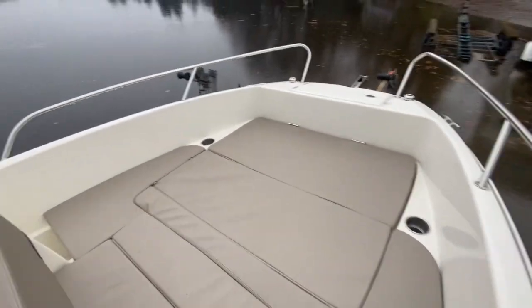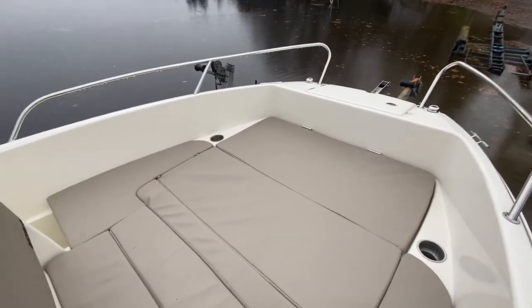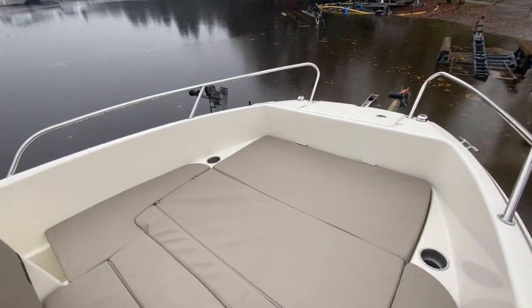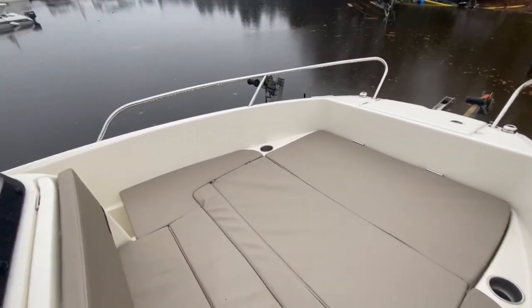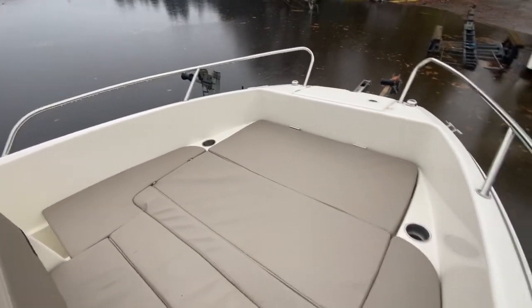Now all the cushions are marine vinyl and they are weatherproof, so they're designed to get wet, designed to get grubby, designed to get salty. When you're done on a day out in the sea or on the water, simply run a garden hose or a tap over them and everything else should just wash off, down onto the decks, and the deck is self-draining, so everything should discharge out and over the side.